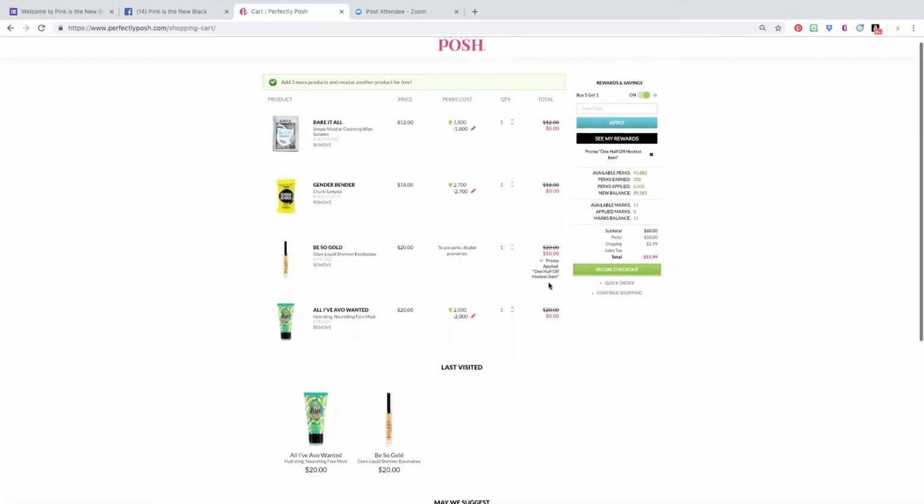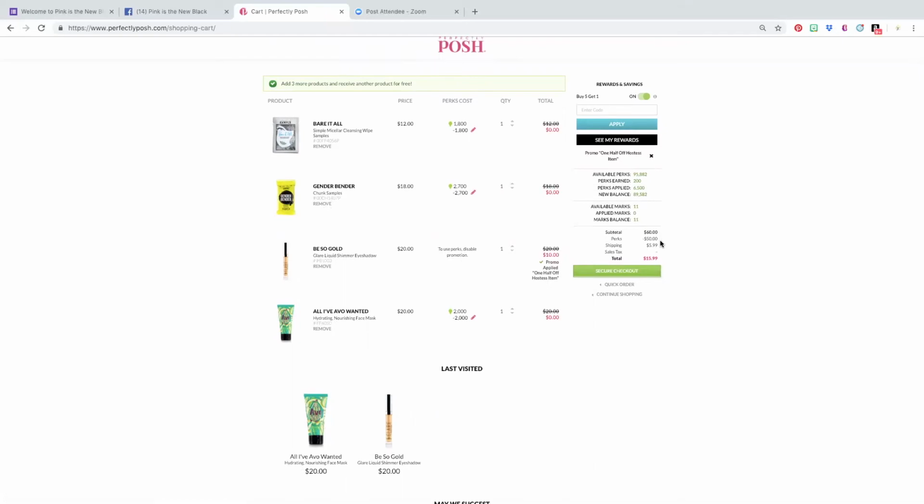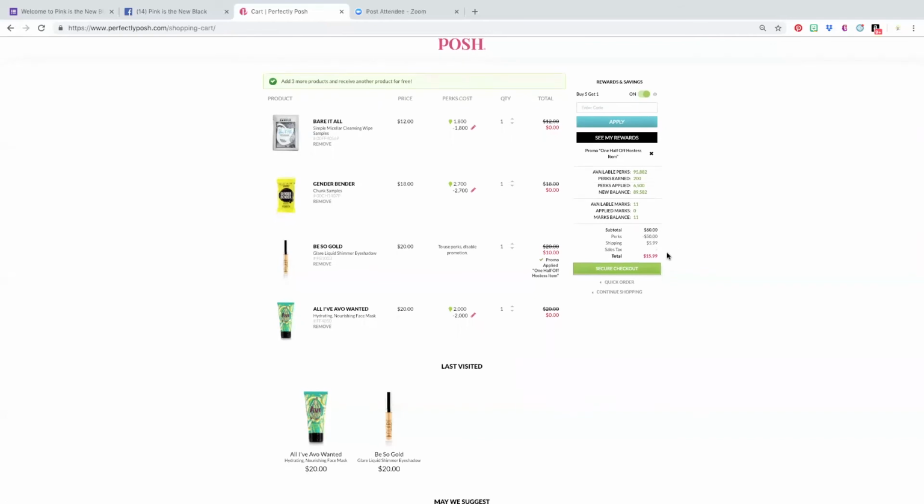The subtotal here is 60. The perks, it says, took off 50 for some reason, but it can get confusing. I understand. If you ever have a situation where it's not adding up correctly for you, or you're not understanding what's going on, please send me a screenshot of your cart and check with me before you check out, so I can clear up any mistakes before you submit this order. But it does all add up correctly.